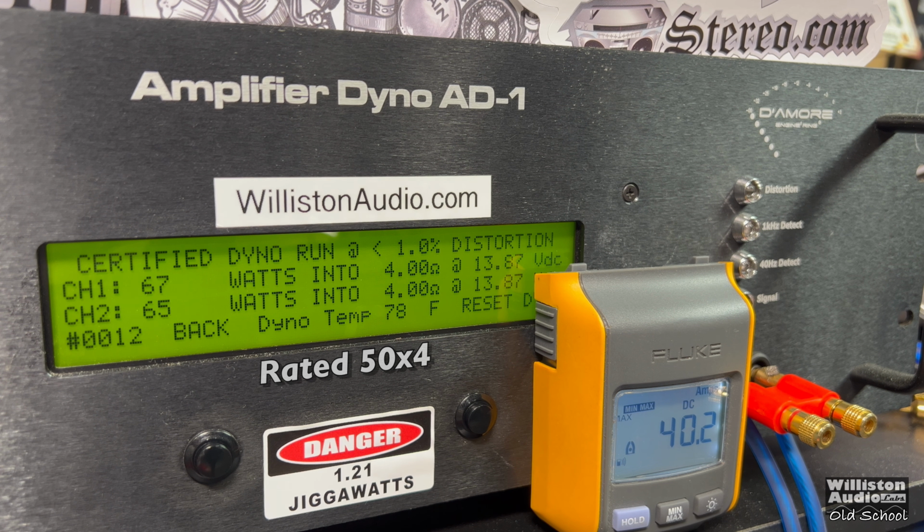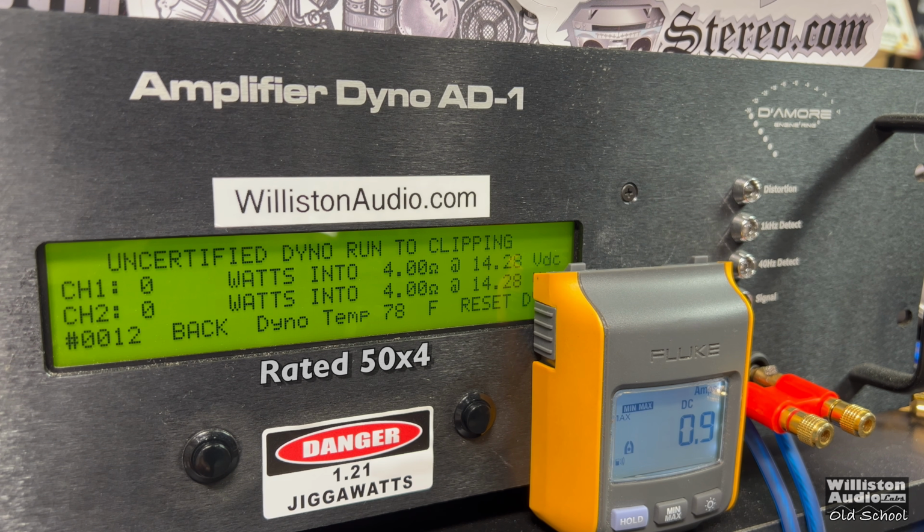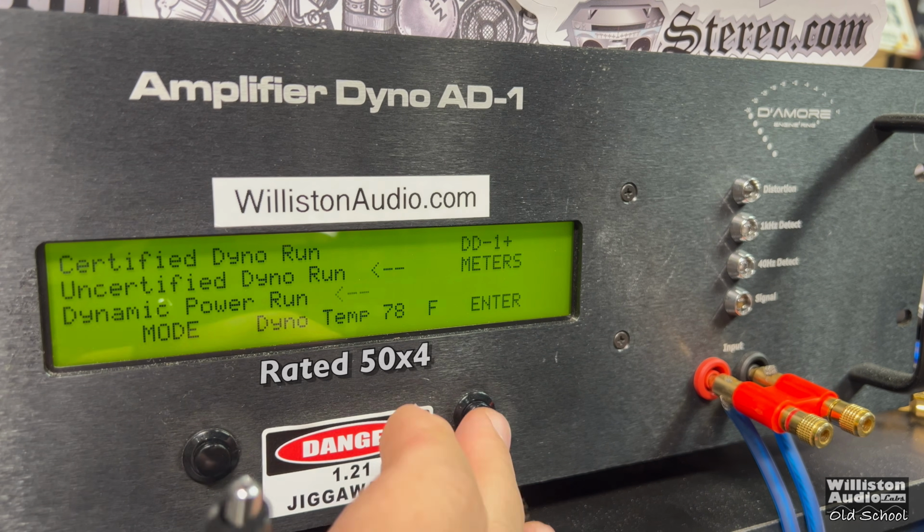You can see we got that power pretty easily, around 66 watts per channel if we average it. So not bad at all. Certified takes us up to 1% distortion. The amp is actually rated at 0.5%, so it's pretty close. Uncertified to clipping, virtually the same, around 66 watts per channel.